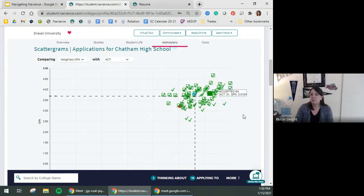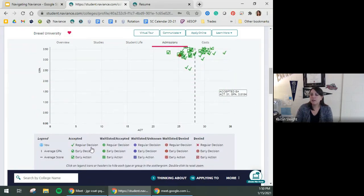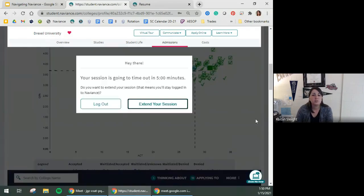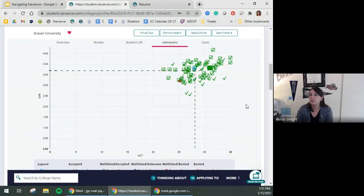And when I scroll down here, you can see a legend that goes through, it's very in depth, right? It goes through all the different check marks and what they essentially mean. So this dash mark here is the average GPA of students who have been accepted from Chatham High School to Drexel University. And so it looks like I pretty much fall almost right on that, or above that.